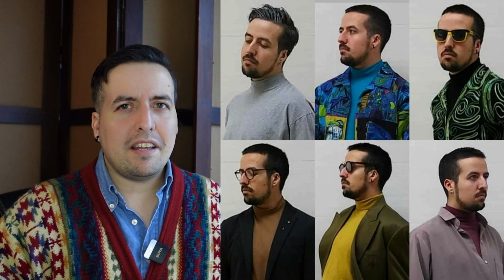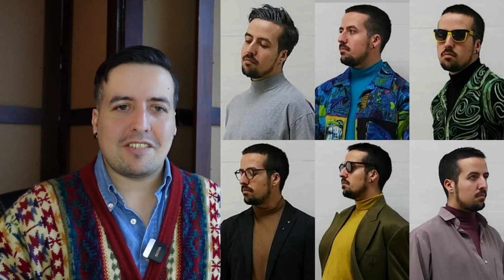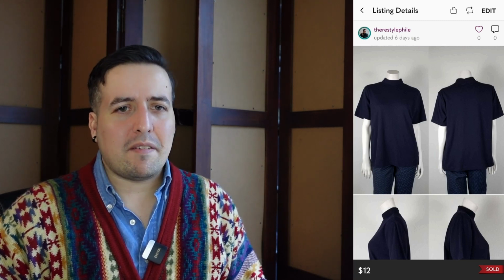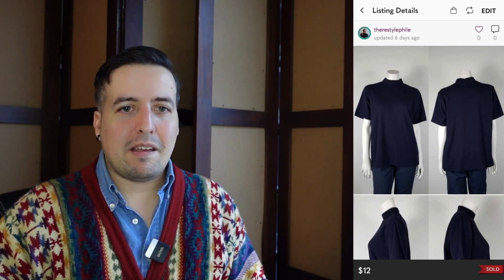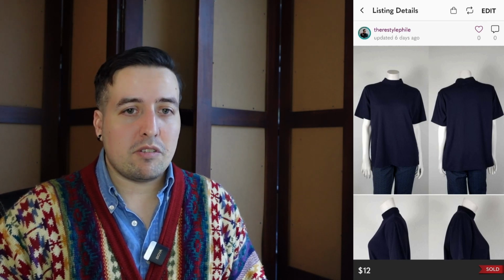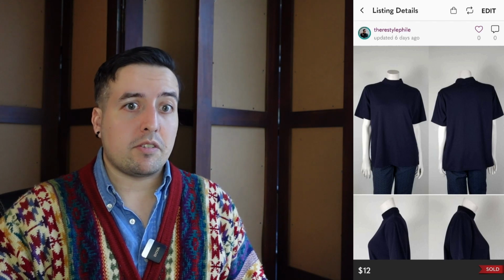I had a mock neck phase a few years ago where I just wore mock necks all the time because it was a little less dressy than a turtleneck, but a little more dressy than a t-shirt. And I had this in a pile just because I thought, no one's going to buy this. I'm just going to dump it at a Buffalo Exchange or Plato's Closet. But I listed it on a day when I had nothing else to really list that was ready to go. And it actually sold fairly quickly. I'm really surprised by that one.